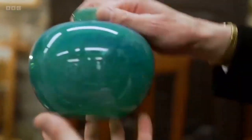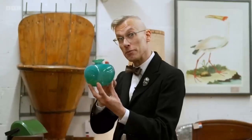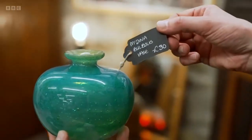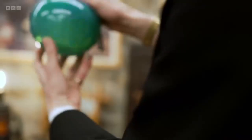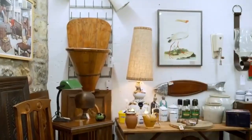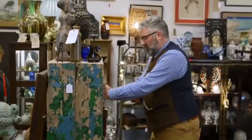That tells me that this was certainly signed and probably made by Michael Harris. Ticket price, £30. It's quite a rarity, this one. I'm not even going to put it down. I'm going to hold it close to my heart. Well, you don't want to drop it. Not before a deal with Alex.